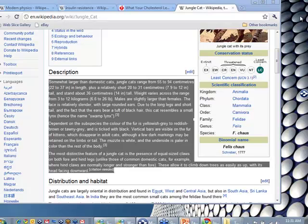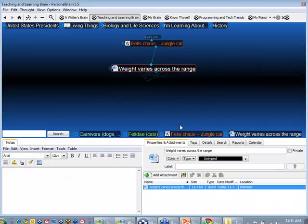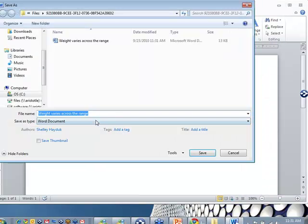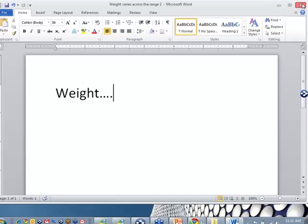The other thing that I can do is version control. So I've got one version. If I launch this document again, let's do that, and I make a change, which, for writers, is absolutely critical to save your versions. I'm going to save this right into my brain as version 2. So I'm saving that.